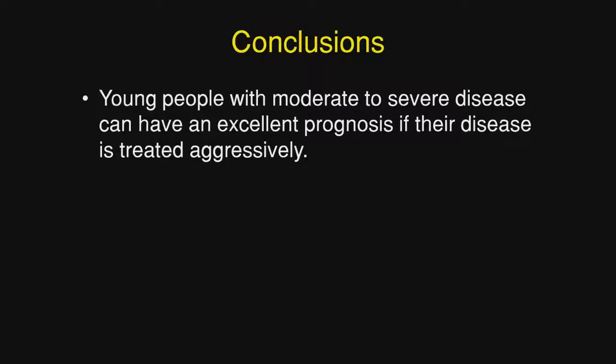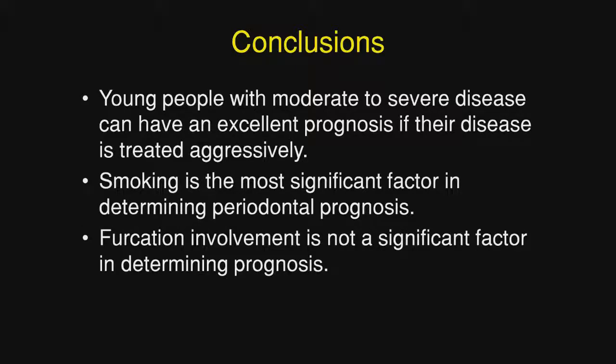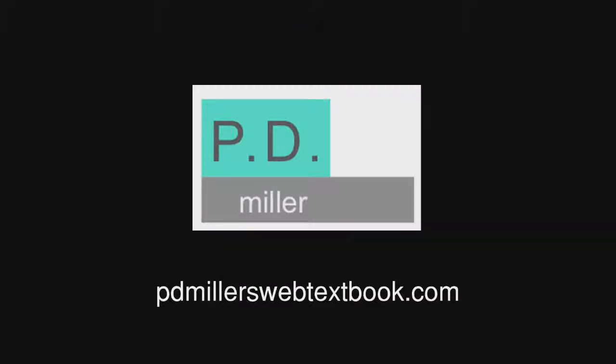So the conclusions, if I may. Young patients with moderate to severe disease can have an excellent prognosis if they are treated in depth. If they're not treated in depth, they're going to have a poor prognosis. We've already discussed smoking, and we do need to know, as we have pointed out, that a tooth with a furcation involvement can have an excellent prognosis. So using that as a criteria for extraction is really not fair to the patient.